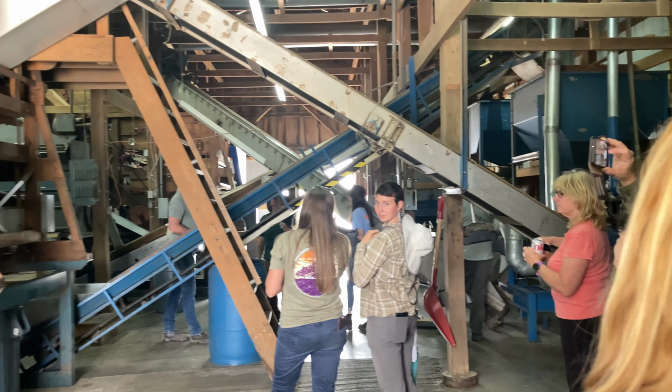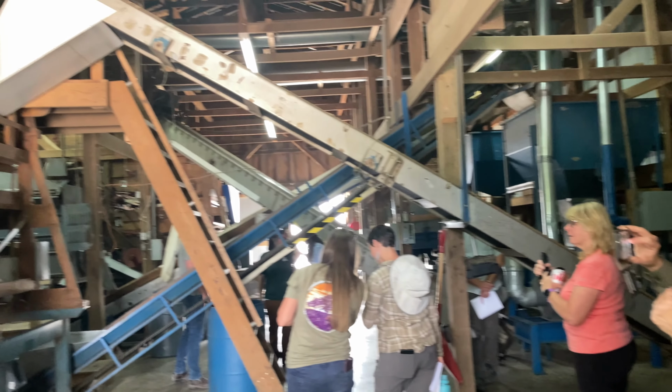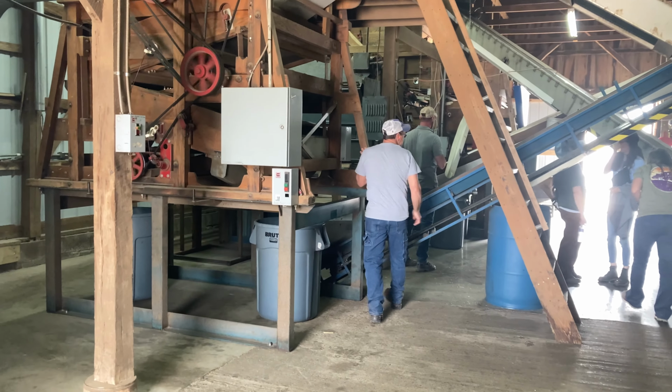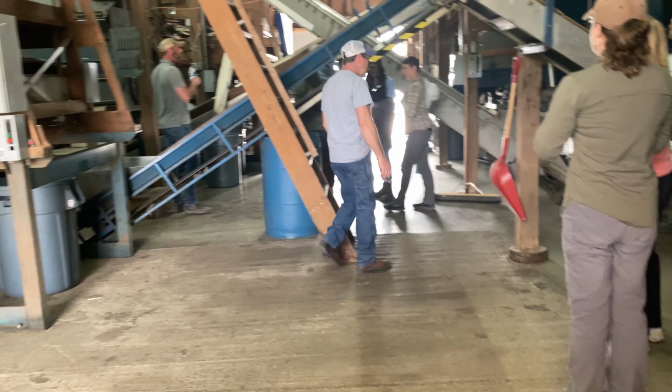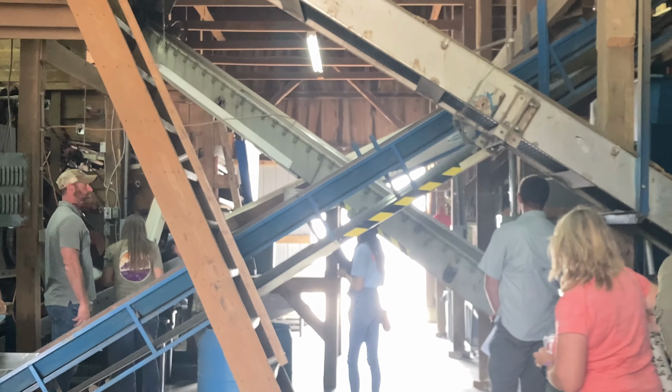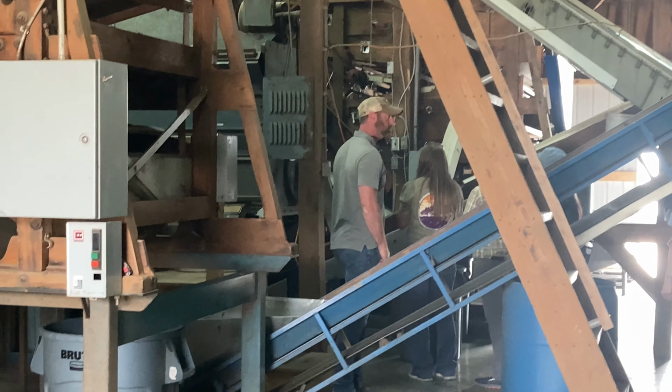And here's the barn where you get to see them demonstrate cleaning and conditioning the seeds. It's a whole process, multiple machines. It was so interesting to see all the work that goes into this operation.